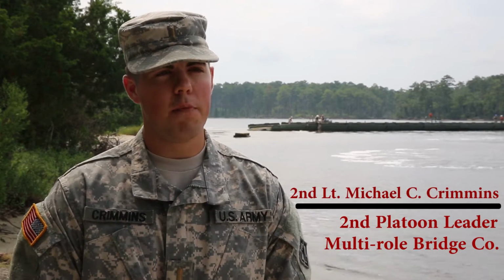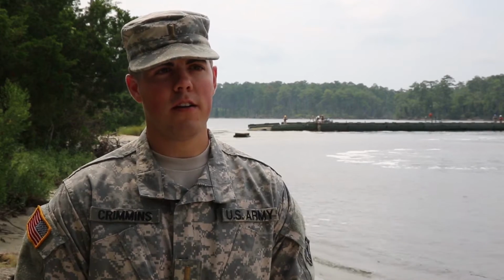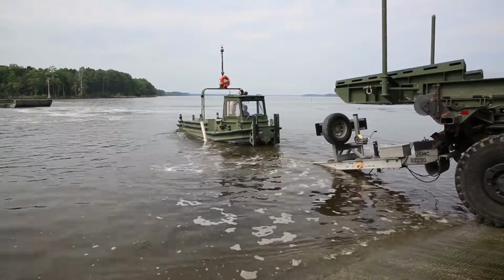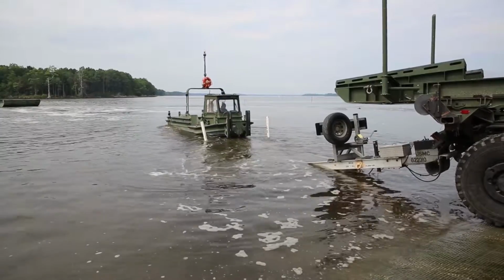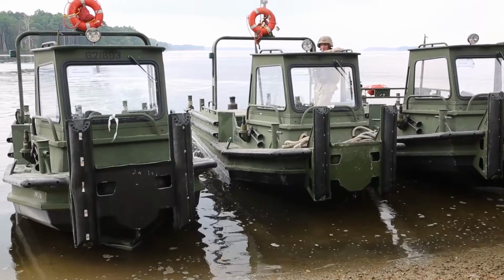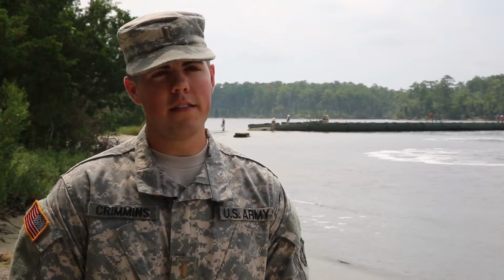Bridge company actually came down back in March and did a boat live fire with my company. My soldiers are using the Mark III boats today. Back in Fort Knox, we have the Mark II boats. So it's been a really good experience for some of my boat operators to get their hands on some newer equipment in hopes that we can get it sometime in the future.